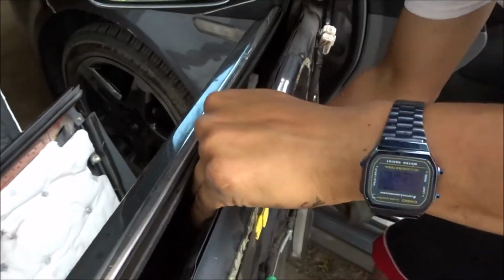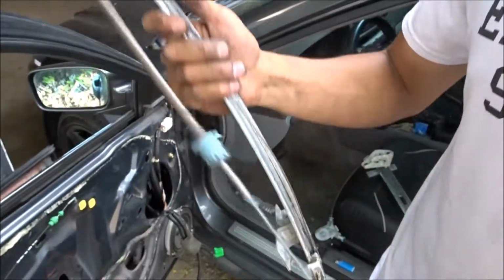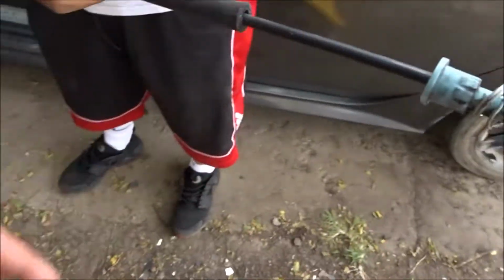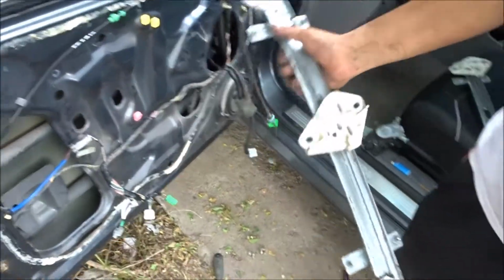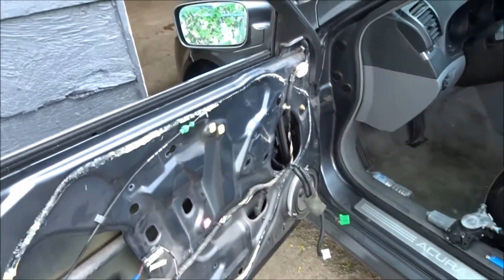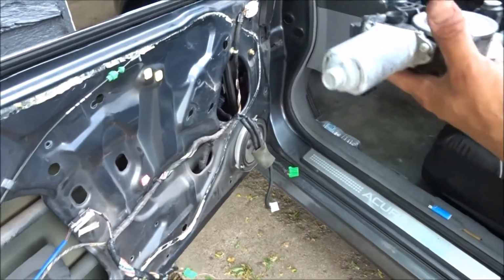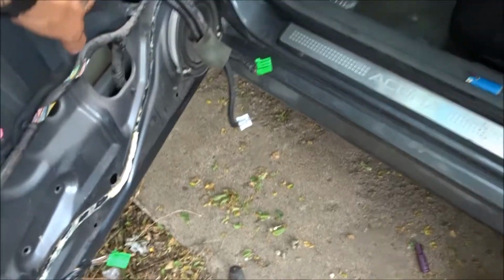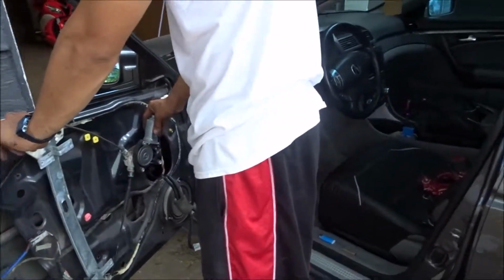Hold up. Take it out from right here. There you go. Piece of shit. Wanna let me roll down my window? Yeah, look. That's why you had it tied over here. So why is that empty then? What goes in there? That might be the motor. 1 bolt, 2 bolts, 3 bolts. Yeah, like this. But we don't have the bolts for those.